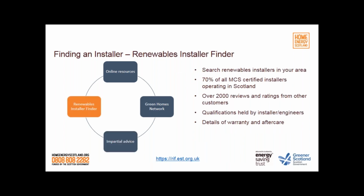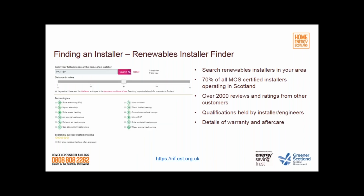Another additional resource, once you're at that stage of looking for an actual renewable installer, is the Renewable Installer Finder tool. So it's very aptly named. As you likely guessed, it's a tool that helps you find installers of renewable technologies. The list is compiled of renewable installers operating in Scotland that are certified through the Microgeneration Certification Scheme and have chosen to register on the tool. I'll come back to what that term means.